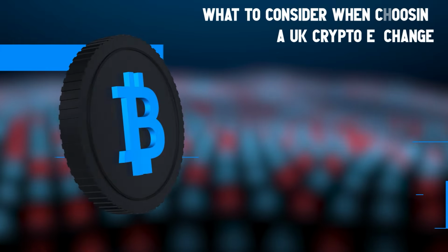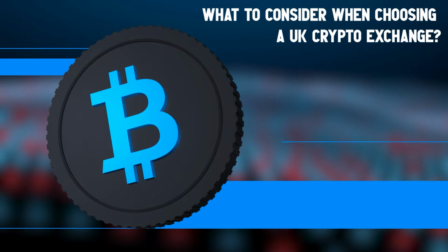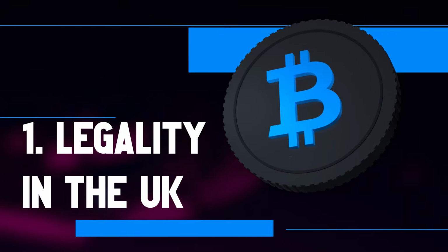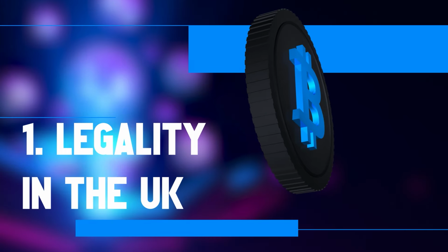Now let's have a quick look at what to consider when choosing a UK crypto exchange. Choosing the right crypto exchange is a big decision. Not all platforms are the same, and picking the wrong one could cost you money. Here are the key factors you should consider before making your choice. First of all, we have legality in the UK. The first thing to check is whether the exchange is legal to operate in the UK. Only exchanges approved by the FCA are fully compliant. Decentralized exchanges, for example, don't meet FCA requirements, so they won't offer the same level of security or protection.